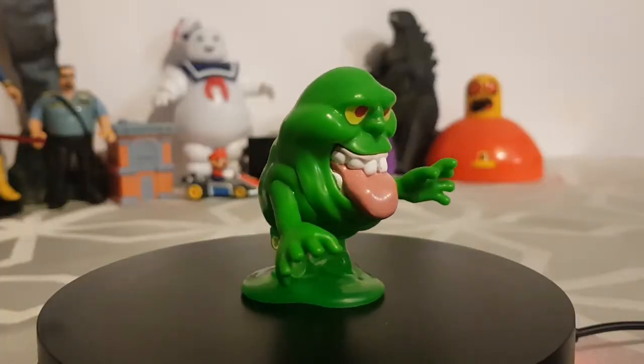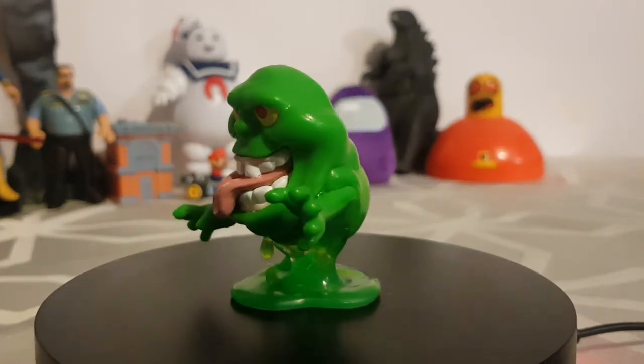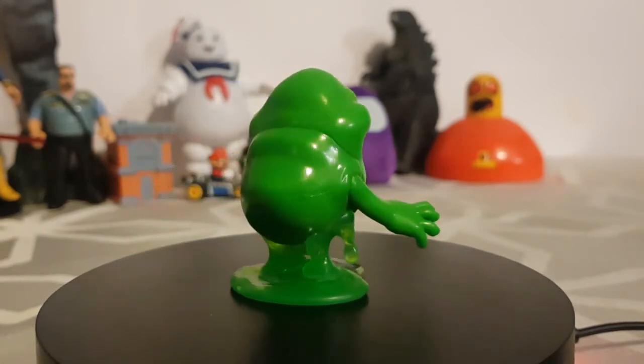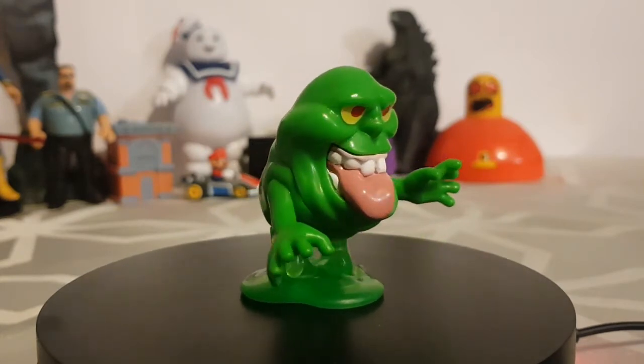So yeah, here we have Slimer. He's got his tongue sticking out his grotesque mouth. He's got a weird look on his face. You can easily tell this is supposed to be Slimer. He's a nice shade of green. And he's kind of got like a translucent slime dripping from him that forms into a nice stand.